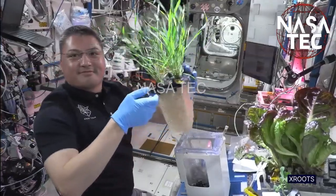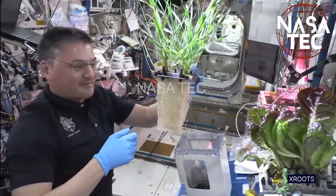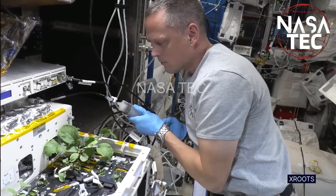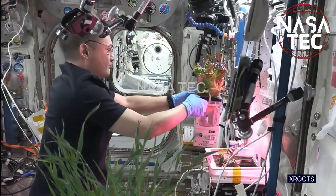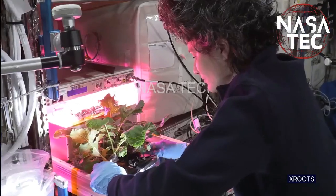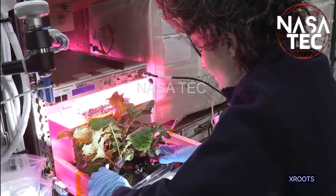I love being a part of the plant science. We're actually growing plants in an enclosure that, instead of using soil, uses hydroponics and aeroponics. And so we're growing carrots and onions and leafy greens. And this is really important for long duration space exploration, to have an ability to grow fresh food for consumption for these long duration missions.